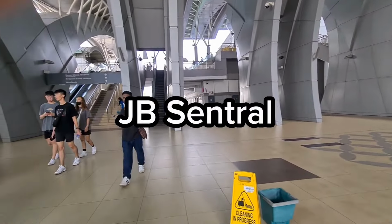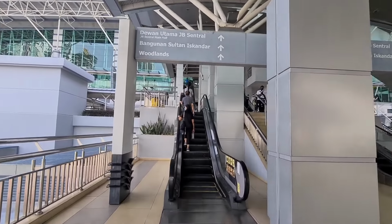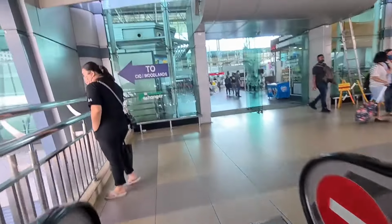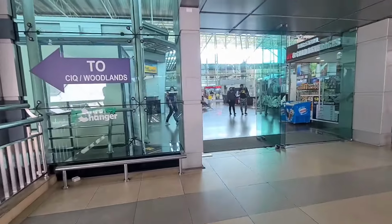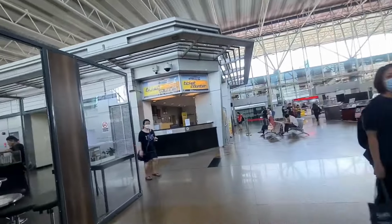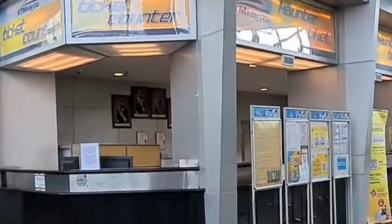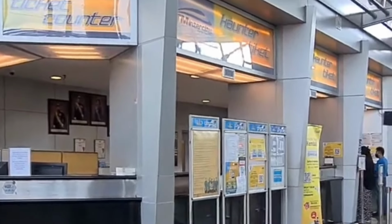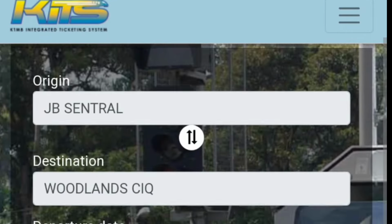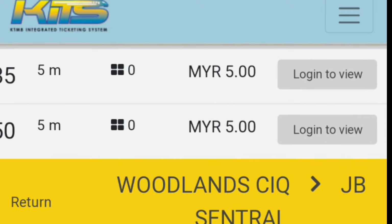Once you reach JB Central, there is clear signage on how to get to the train station. If you don't have a train ticket yet, this is where you can buy one. But if you're traveling during the weekend or school holidays, I suggest booking online on the KTMB official website. The ticket costs 5 ringgit per person.